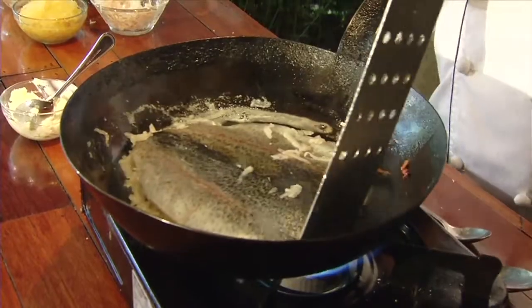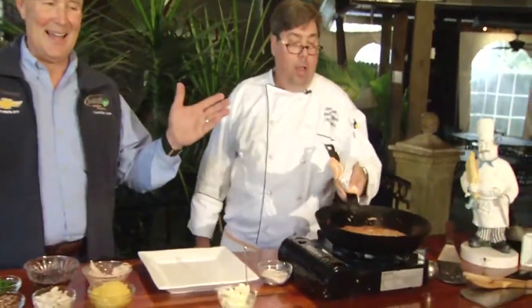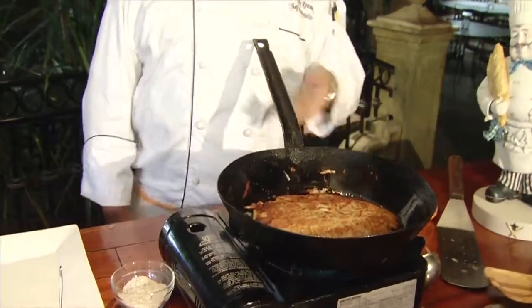This is not the way we do it at the restaurant, but I'm working on a small pan, not a griddle, so let's hope this works. Oh, look at that. That's the way we like to do it. PK magic.